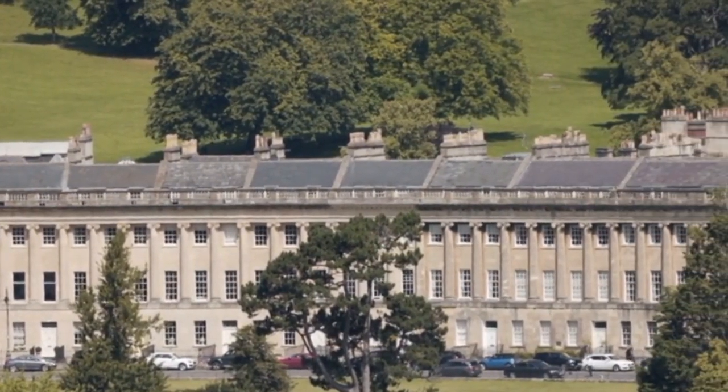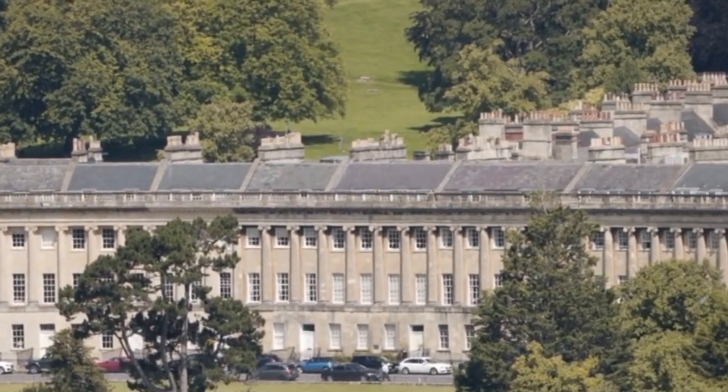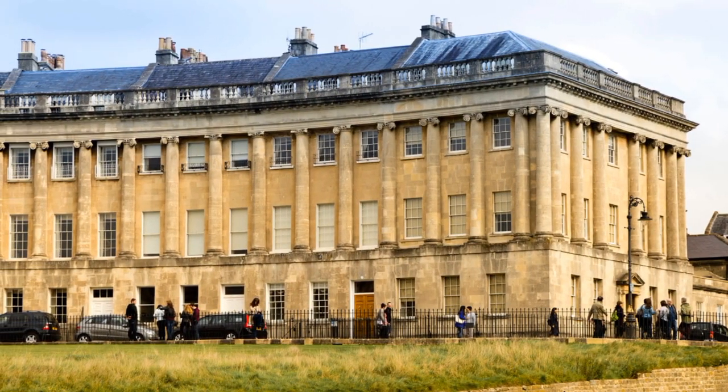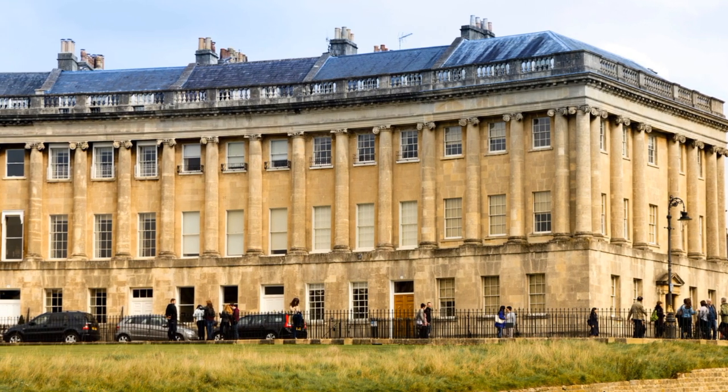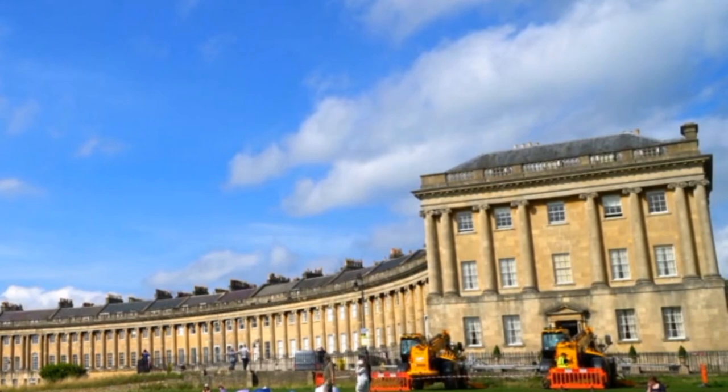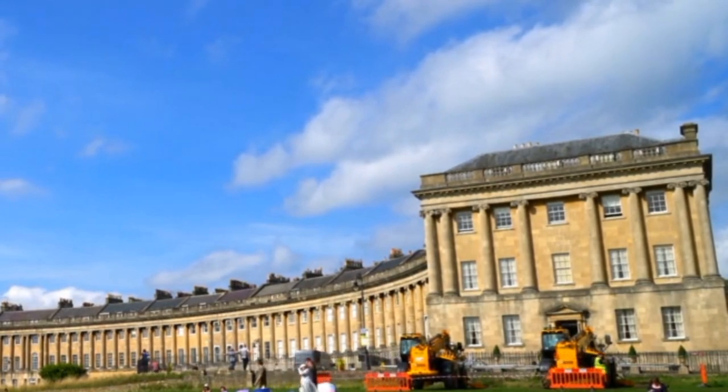You can explore the different rooms, learn about the customs of the time, and see some of the furniture and artwork from the period. The Royal Victoria Park is located just in front of the Royal Crescent and is a great place to take a break from sightseeing. It features a playground, a botanical garden, and even a mini golf course.